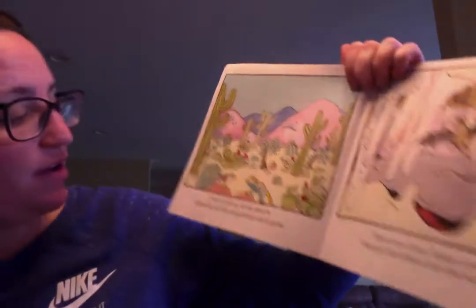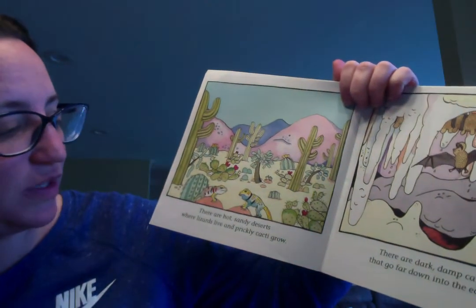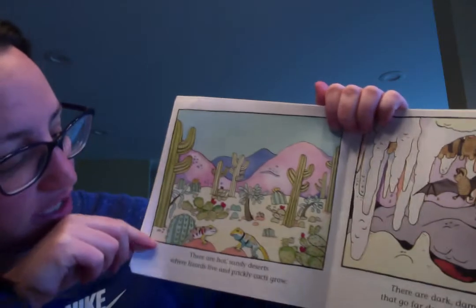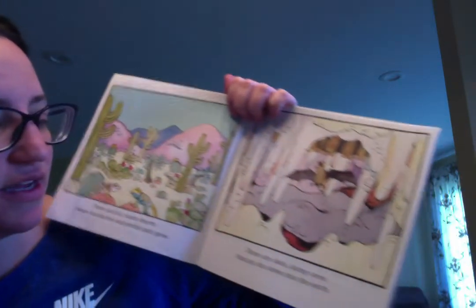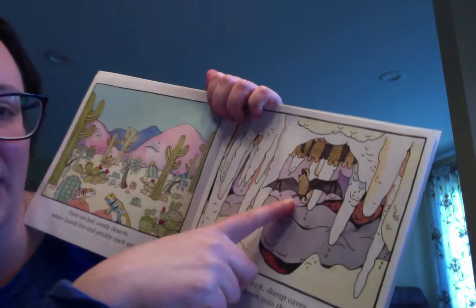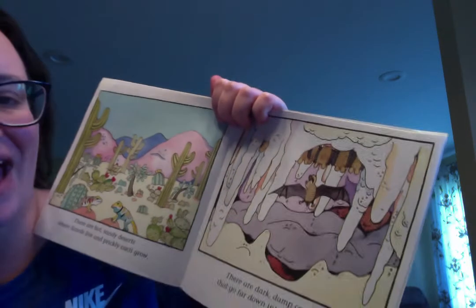There are hot, sandy deserts where lizards live and prickly cacti grow. So there's another location called the desert. We have lizards and cactus. Then there are dark, damp caves that go down into the earth. And who lives in a cave? A bat lives in a cave. Like bear. And bears sleep in caves. You're right. They do. Okay.